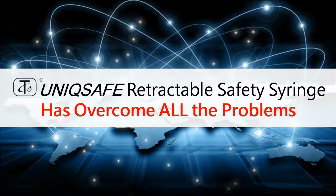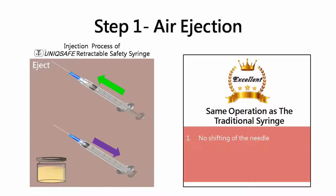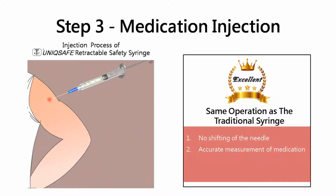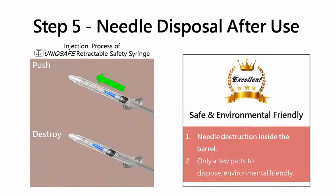Our product, the Uniqsafe safety syringe, on the contrary, has overcome all these problems. Based on our unique design, under any circumstances, there will be no shifting of the needle, which provides accurate measurement of medication. Accordingly, the coupling between the needle coupler and the plunger can be overwritten, and false coupling can be easily eliminated. In addition, when the needle is being retracted into the barrel, it will automatically slant and be destroyed to prevent exposure of the needle. After use, only a few parts remain, which is environmentally friendly.